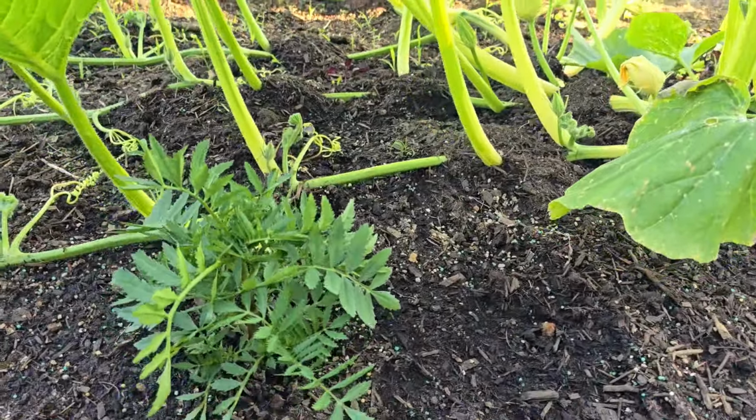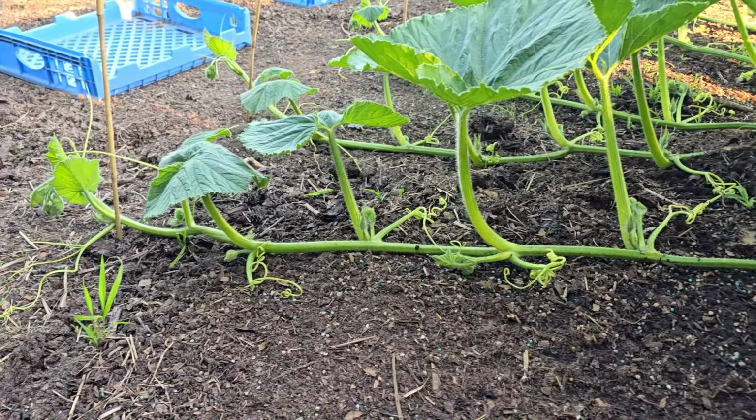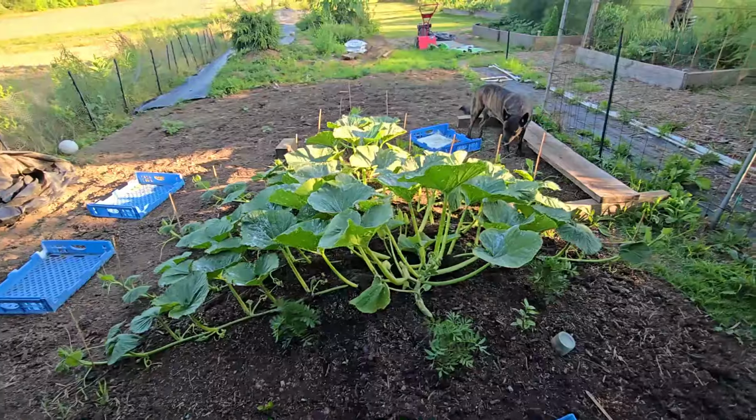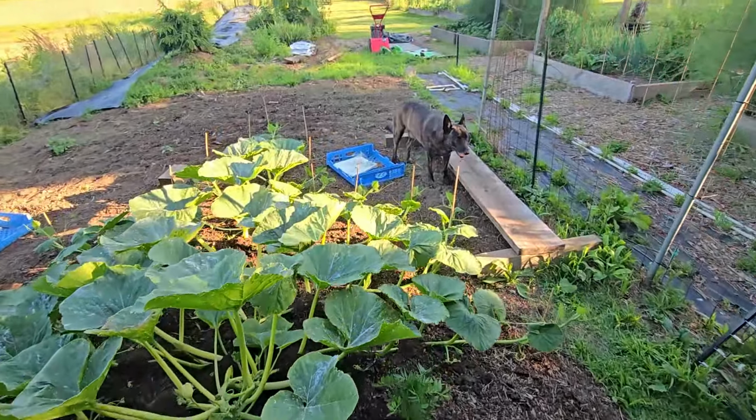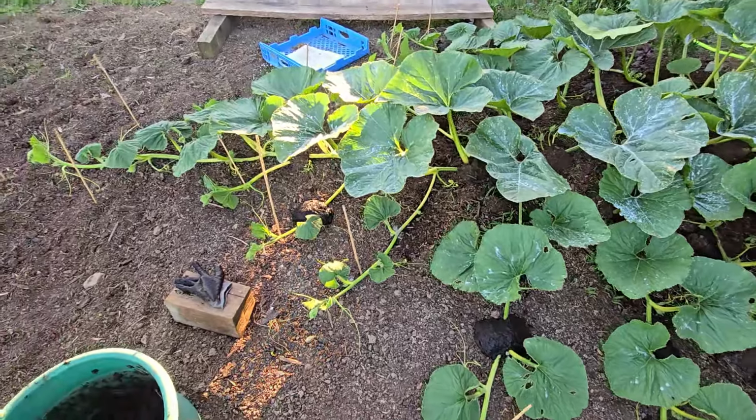But I have some of these earlier node points covered up, and I really want to keep that going out here so we have a nice big root system on this plant. So I'm going to try and get these all covered up before it's time for dinner. Alright, so I almost got all the nodes covered that I want to cover. I just wanted to show you close up what I'm doing.